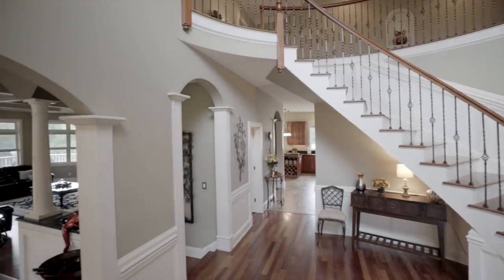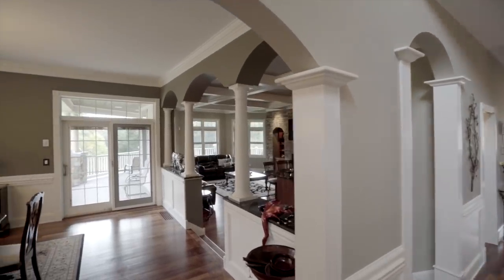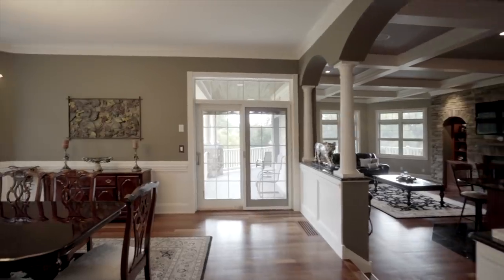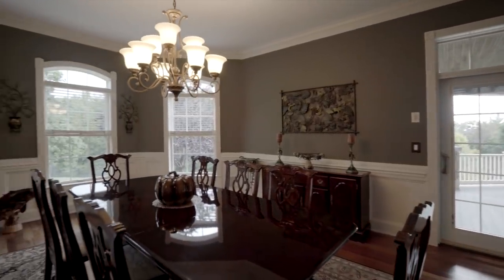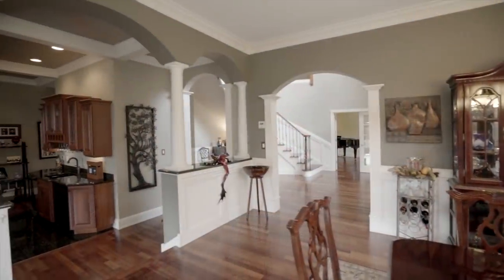Boasting expansive yet comfortable living spaces, dramatic ceiling heights, intricate details, and the finest finishes at every turn, this magnificent residence epitomizes class and style, whether you wish to relax casually or entertain grandly, indoors or out.